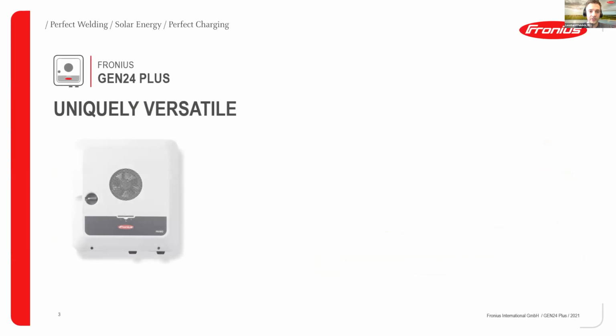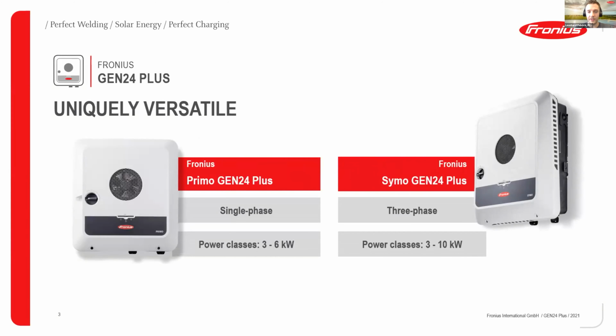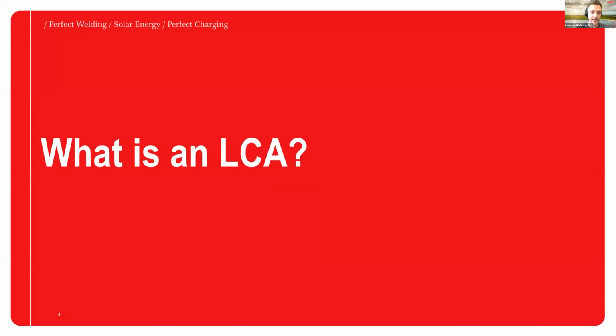Let's have a look at the product with which we conducted this LCA. That's our latest hybrid inverter, the Gen24 Plus. It's an inverter in a single and a three-phase version, so two different versions: the Primo Gen24 Plus, Primo for single phase, and Simo for three-phase, so symmetric feed-in. The Primo ranges from 3 to 6 kW, and the Simo, the three-phase device, ranges from 3 to 10 kW output power. Both inverters have two MPP trackers and the extra battery input to connect a DC-coupled high-voltage storage.